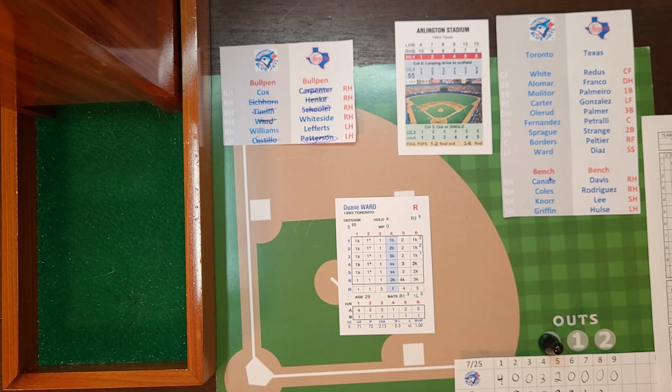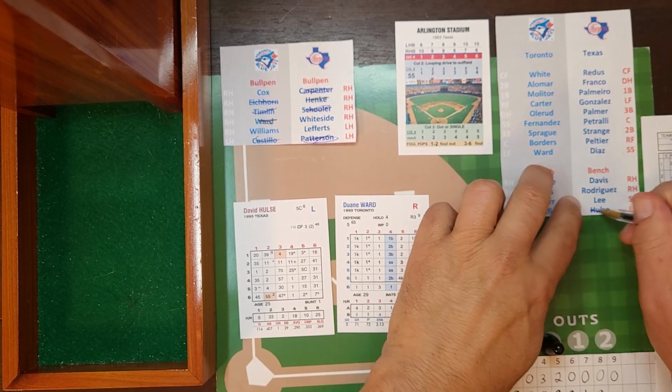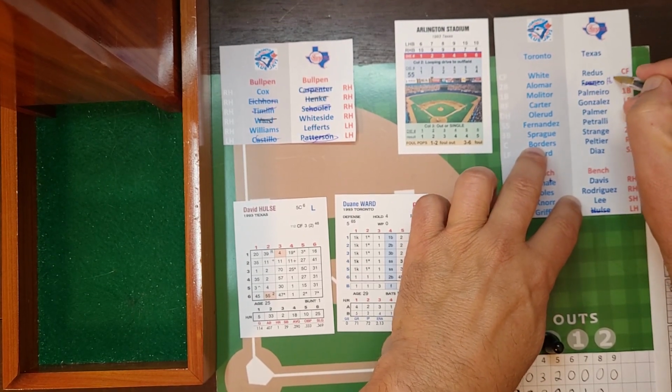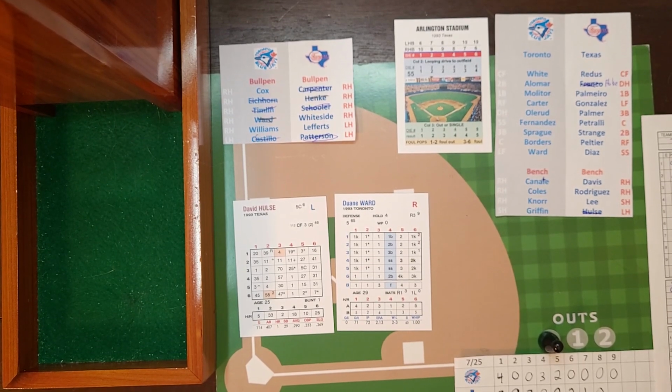So let's see what they want to do here with Franco as a 289 hitter. Franco has had a rough day. He's 0 for 4. They're going to pinch hit with Hulse. So Hulse is going to come in and pinch hit for Franco and take over as the DH if the game goes further. So Hulse, it'll be to lead off the bottom of the 9th against Mr. Dwayne Ward.